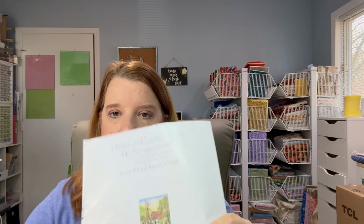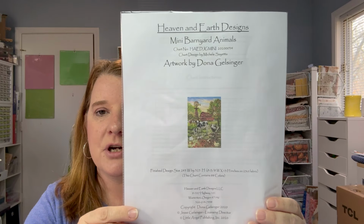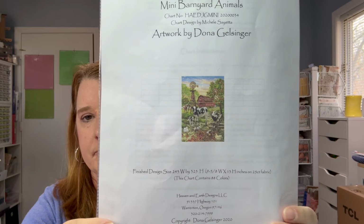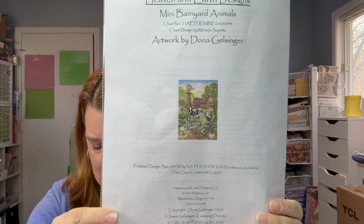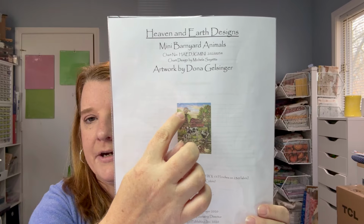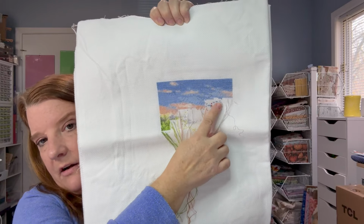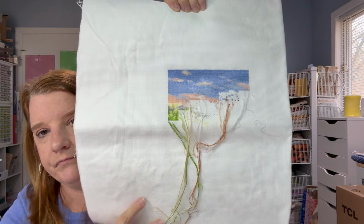Then on Tuesday, for non-full coverage, it's going to be Mini Barnyard by Donna Glessinger, charted by Heaven Art Designs. This one, I think, I'm just kind of right around here. And this is where I will be starting. And I'll probably finish over here first and then go down.